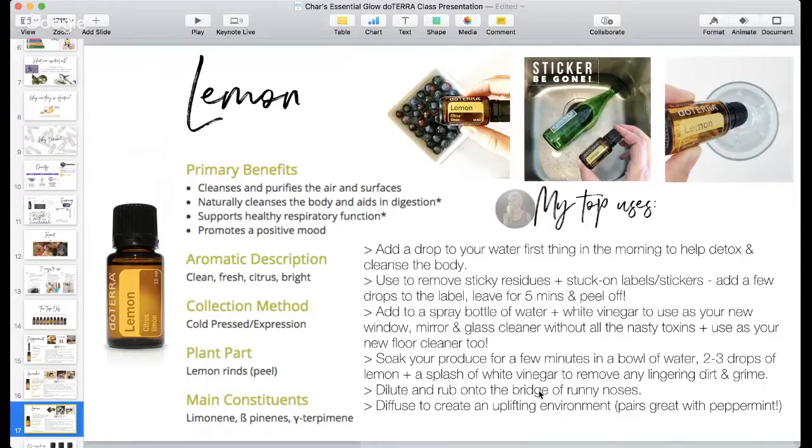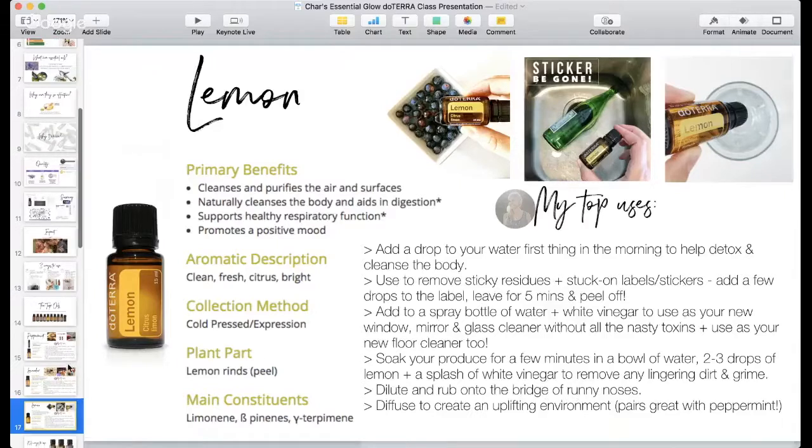So those are a few ways to use lemon, and actually one I forgot about and really important as a mom is for runny noses. I was so shocked that you can use lemon for runny noses. So diluting it down and putting it on the bridge of the nose to help with that.